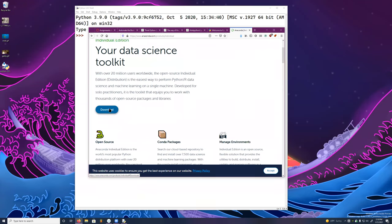Essentially, this is Python and the kitchen sink. It has a ton of other stuff pre-installed with it as well. Okay, yeah, I just looked at it. Thank you to everybody for correcting me in the chat. I just simply clicked on the wrong place.